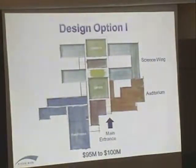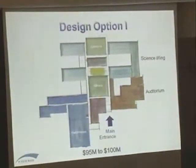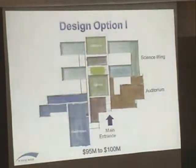The cost of that is estimated at somewhere between $95 and $100 million. Again, these numbers are square foot numbers. There's a lot of detail in the report about how we came up with these, but it is based on the level of renovation needed in different parts of the building and the cost of new construction based on $2,008.